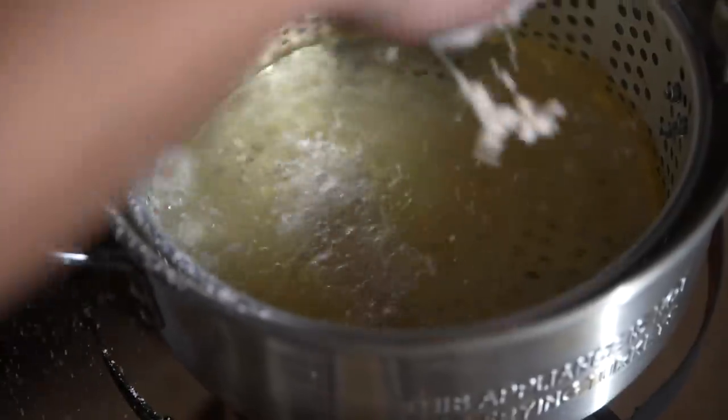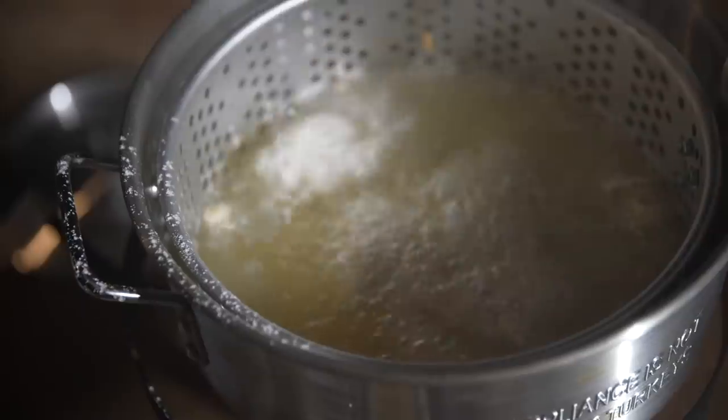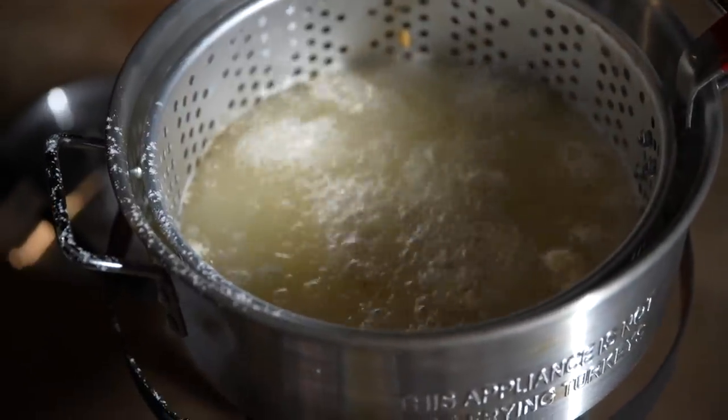There's a good little bubble right there, but it's not making a ton of noise, which is good. It means it's not too hot. Badge, you can start throwing them in the egg, my guy. As you cut them, you can throw them right in the egg. I'm gonna throw them in the flour and the sauce. Oh my God, milk, good. Oh, it's gonna be amazing.